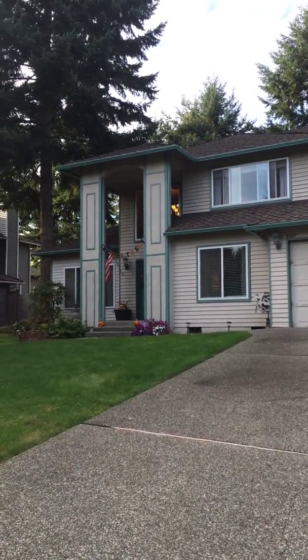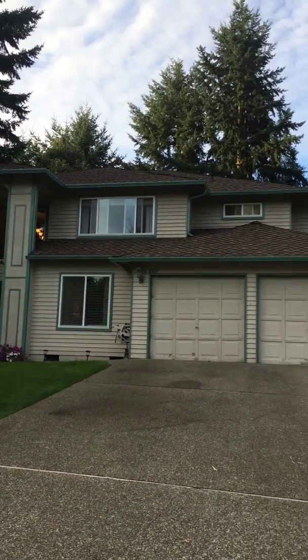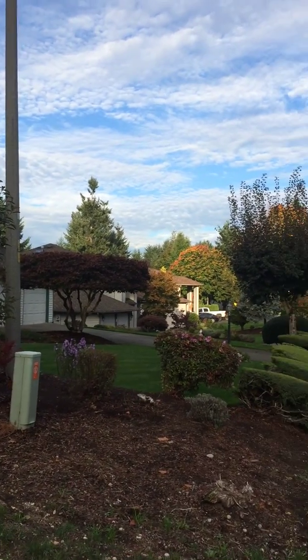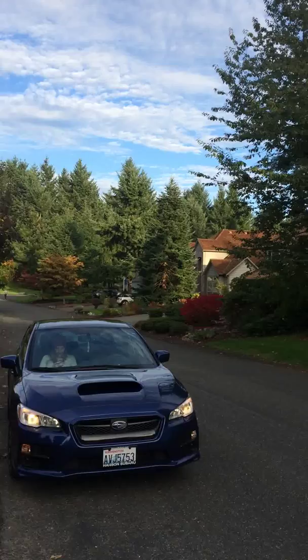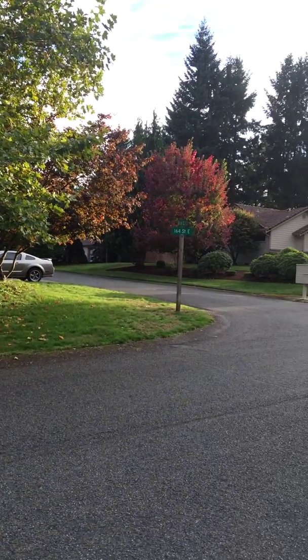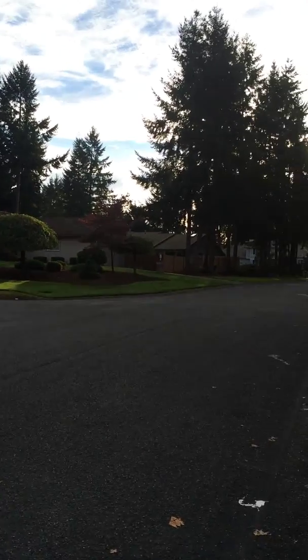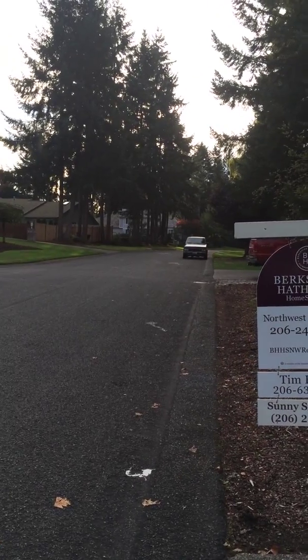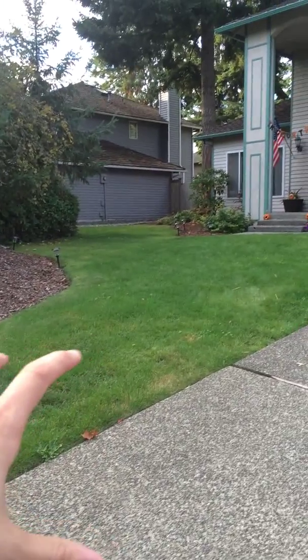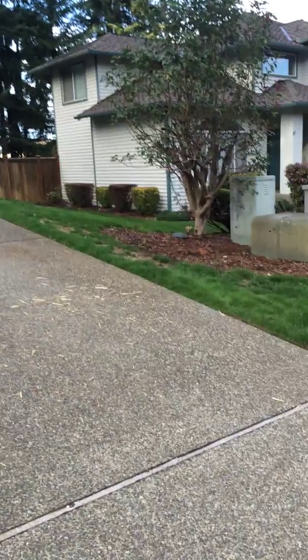Hey guys, so here we are outside of 8807 164th Street. Just a really cute little neighborhood here in Puyallup. This is one on your list from the other day. Just getting around to looking at it because it is occupied. So yeah, you can see right away there's a good front yard space.